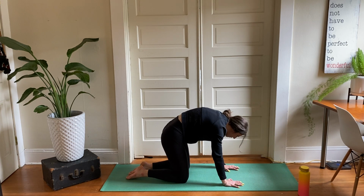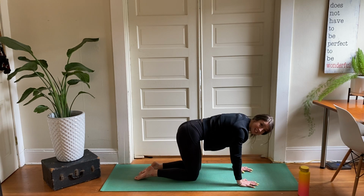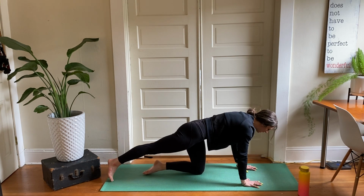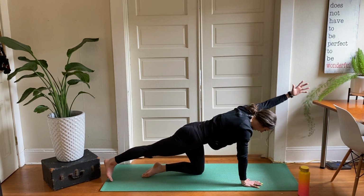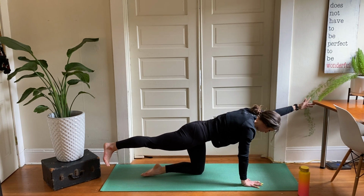And we're going to pause in a flat back. So hands and knees position. We're going to work on a little bit of balance and a little bit of glute work. Step the right leg back behind you and the left hand out in front of you. So opposite arm and leg. I want the left hand out of sight. Right foot just barely off the floor. Keep your core engaged and just hold.